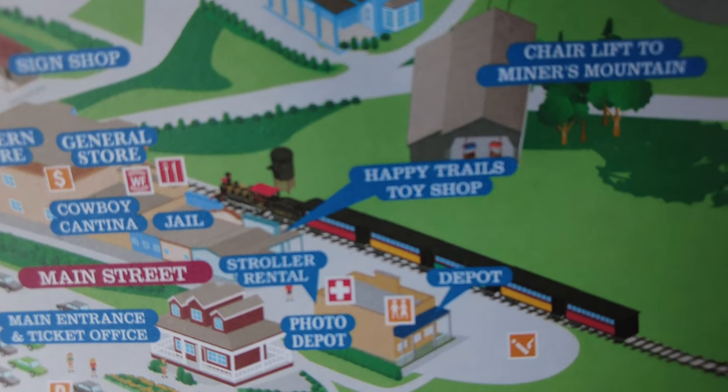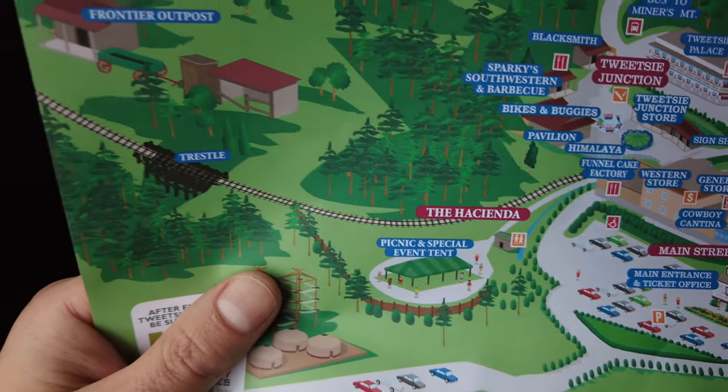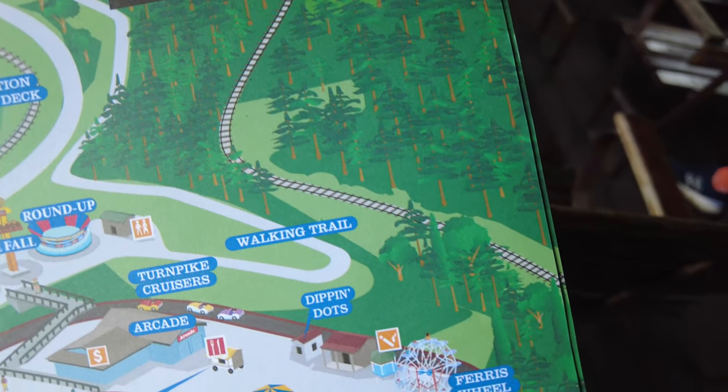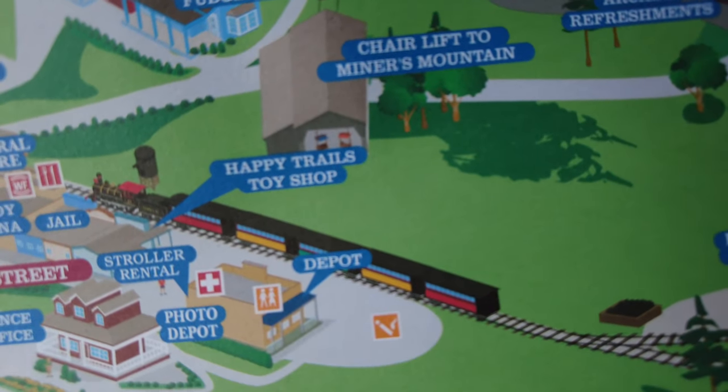All right, and it's time for our train ride. Looks like you go off the map here. And then back down the mountain. And you return to the depot.